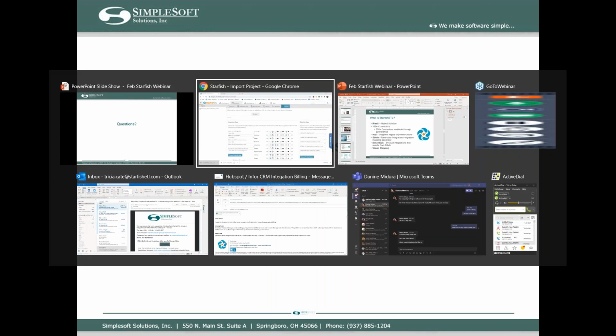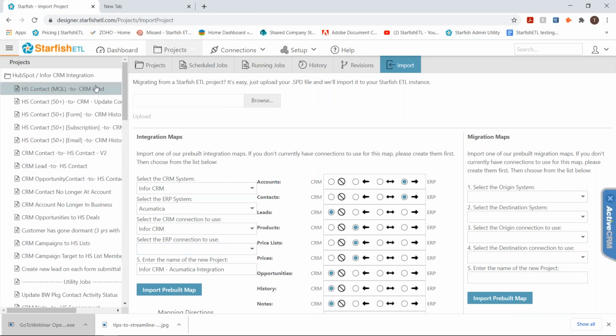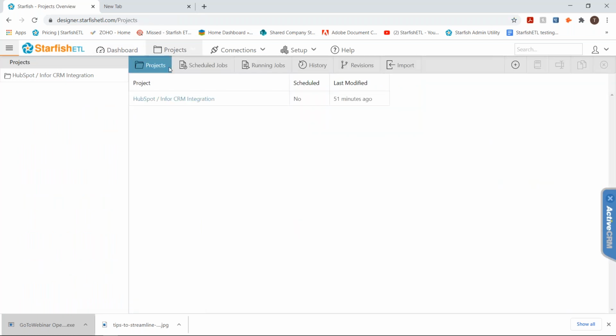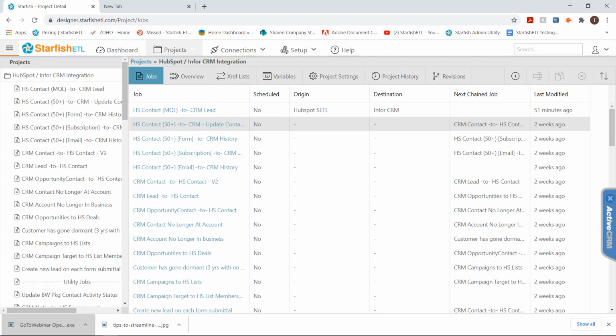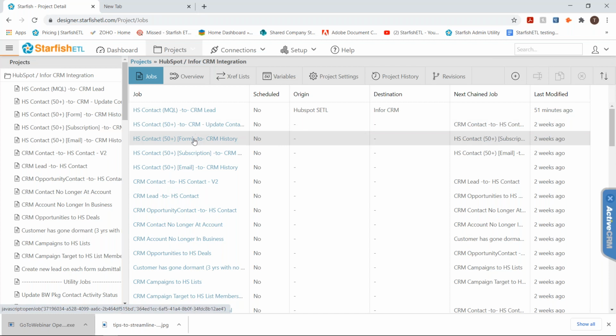Well, I did in my haste not take a look at what we have here. So it's really fascinating if we come and look at the projects. My mouse isn't working. Okay, come on. Dashboard projects. There we go. So if we take a look at this specific integration, this is what you start with. And this has everything that we talked about. So we're taking MQL leads from HubSpot to CRM and so forth.